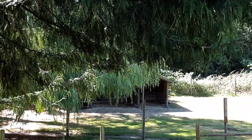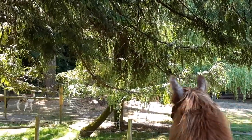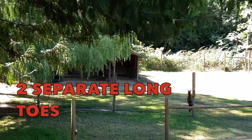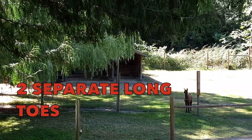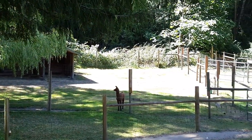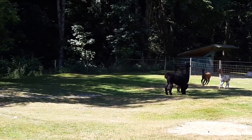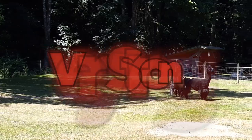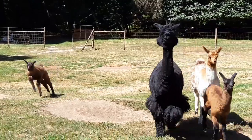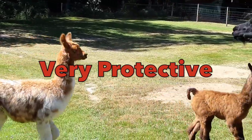They can not only run on grass, but they can also run on rocks because of their two toenails. They have two separate toes with long nails that help them run on rocky surfaces. There they go, very fast. Llamas are very strong and can carry heavy loads through harsh environments. They're also very protective of each other.